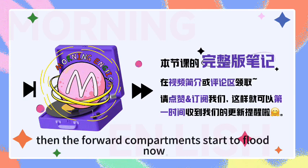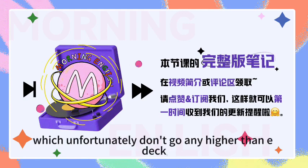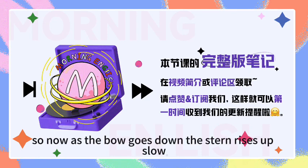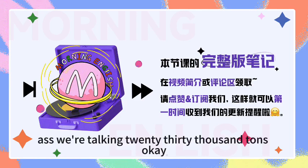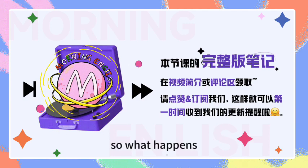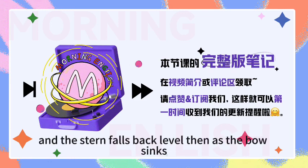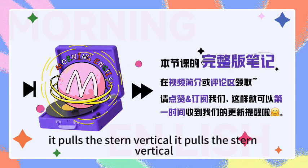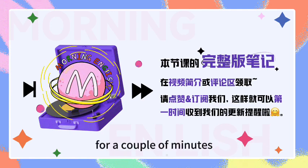Then the forward compartments start to flood. Now, as the water level rises, it spills over the watertight bulkheads, which unfortunately don't go any higher than E-deck. So now, as the bow goes down, the stern rises up.Slow at first, then faster and faster, until finally she's got her whole ass is sticking up in the air. And that's a big ass. We're talking 20, 30,000 tons, okay? And the hull's not designed to deal with that pressure. So what happens? She splits right down to the keel, and the stern falls back level. Then as the bow sinks, it pulls the stern vertical, it pulls the stern vertical, and then finally detaches.Now the stern section just kind of bobs there like a cork for a couple of minutes.